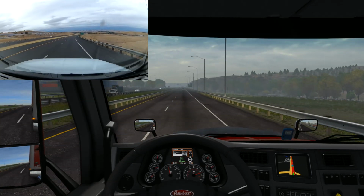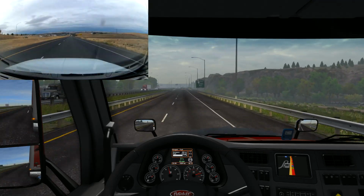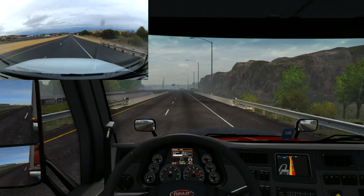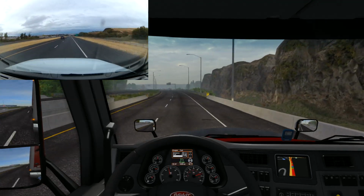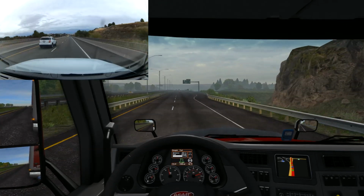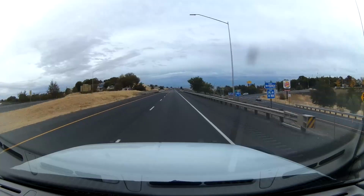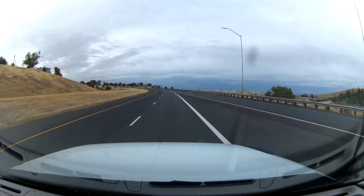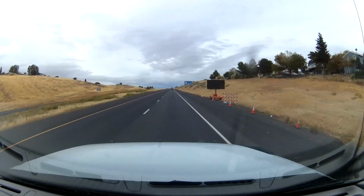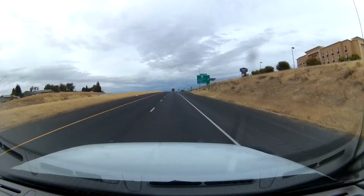The escarpment, or the height buildup on some of these rocks as we approach Pendleton in ATS, just feels a little forced. It's a little too green for me. Pendleton is green-ish, but it's a little too green for me. Real life, look at that. That's a lot of brown. This is summer, by the way, people. I'm driving this in summer. This is the Pendleton area. So we're pulling into the KOA here.